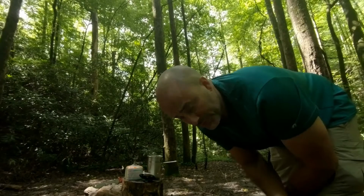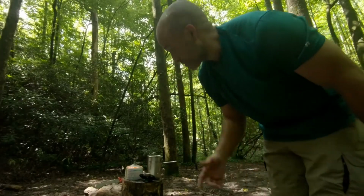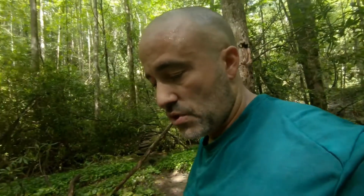What I'm gonna do is clean my hands because we're over there hacking on the lumber, and we need to clean up just a little bit. So first I'm going to use the water in the creek over there, and then I'll get a wipe out of the bag and we'll be ready to eat something.